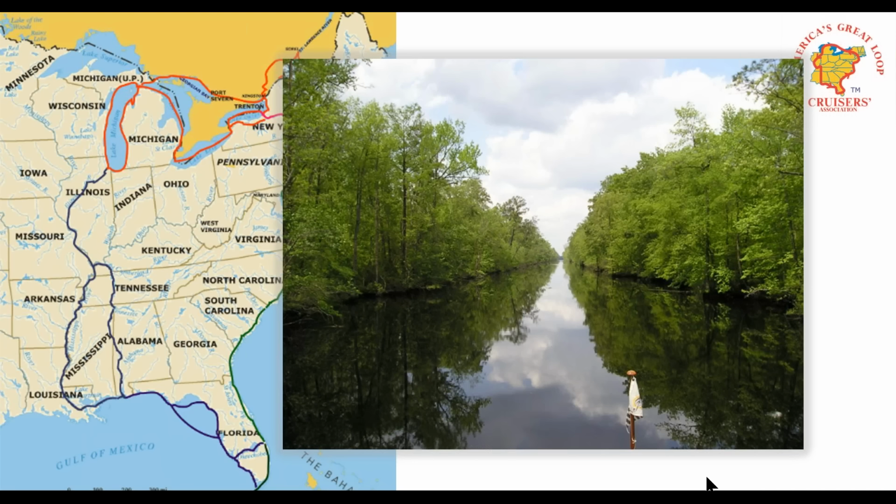This is actually an historic canal because George Washington first visited the area in 1763, and he and a few others founded the Dismal Swamp Company, which was a venture to drain the swamp and clear it for settlement, and also to harvest the timber. So the canal through there is an historic canal.